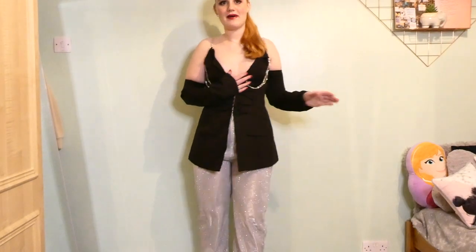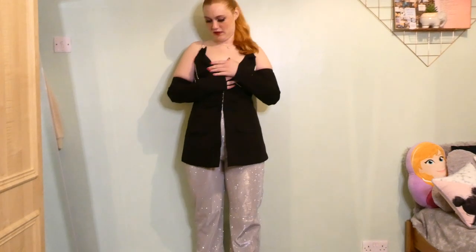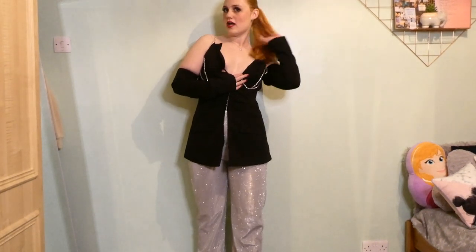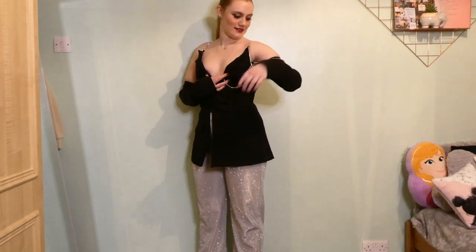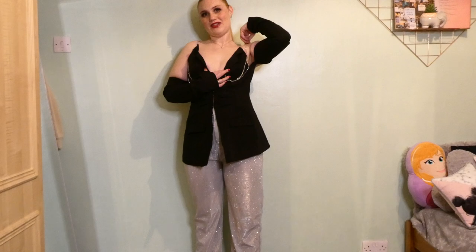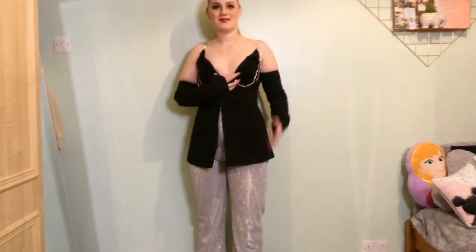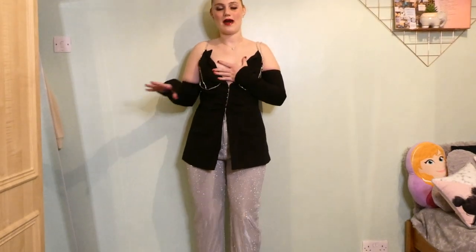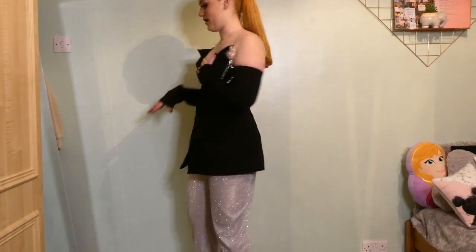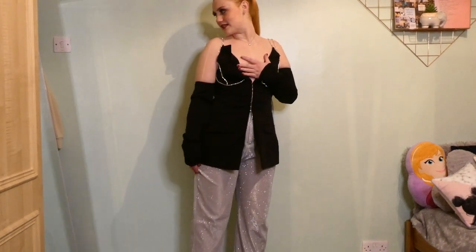I can tell you right now, I have no idea what's happening to this top at all. It doesn't want to stay in place at the front. The diamante chains on the shoulders keep falling down, and the arms are too tight. I thought I'd go out of my comfort zone for once and hopefully it'd go quite nicely, but it just hasn't.